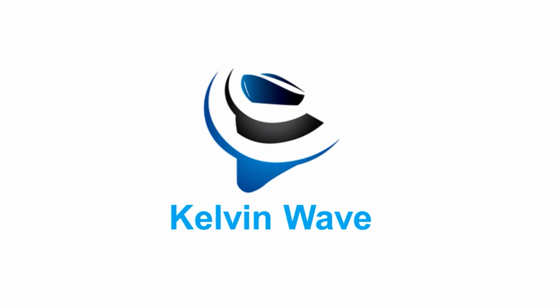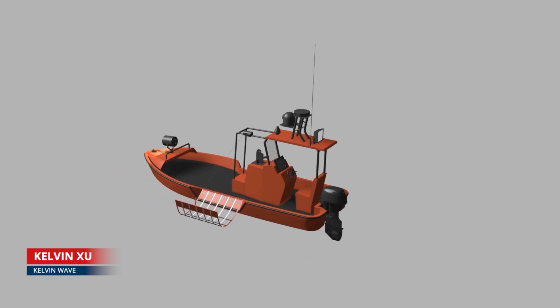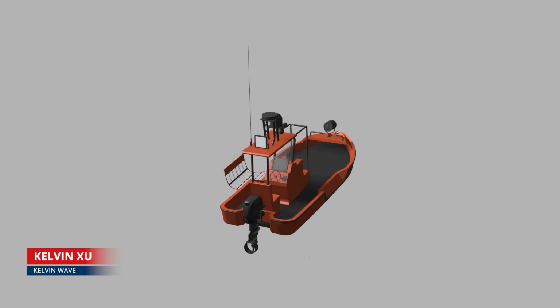Paper presented by Kelvin Wave Private Limited. We are proud to introduce our design, the KW5.78 to 60 RB unmanned smart rescue boat, participating in the NAMIC Global Maritime AM Challenge.